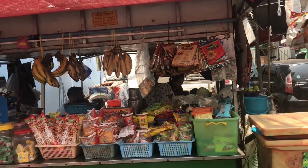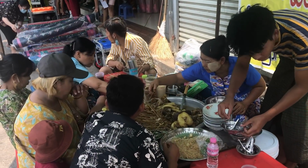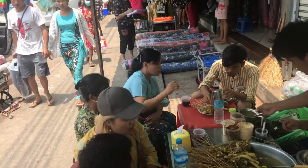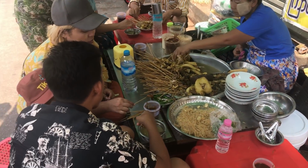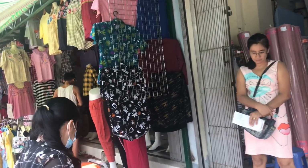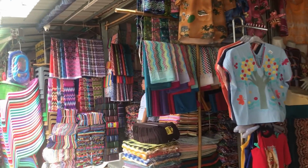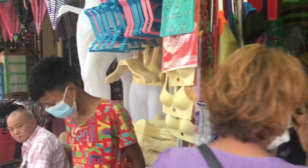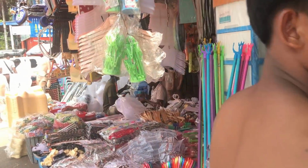This is a mobile grocery store. This is a street food stall. People are enjoying eating with friends and family. As you can see, they are eating their food, sitting beside the footpath. There are lots of vendors beside the footpath. As you can see, clothing stores, plastic products stores. Umbrella stall. This is an umbrella stall. Hanger stall.